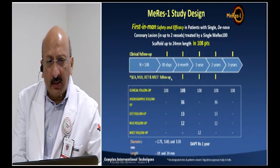So this is the study design. This is the first in man safety and efficacy study in patients with single de novo coronary lesion, up to two vessels treated by a single Meril 100 scaffold up to 24 millimeter in 108 patients. The clinical follow-up was completed at six months in this study up till now. The angiographic follow-up was done in 36 patients, OCT follow-up in 13, IVUS follow-up in 12. The diameters used were 2.75, 3 and 3.5, and the lengths used were 19 and 24. The DAPT regimen recommended is up to 1 year.